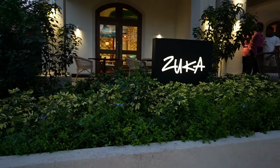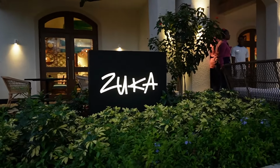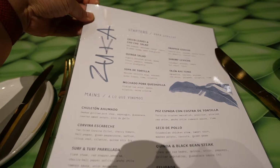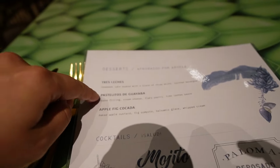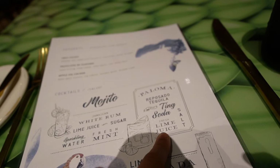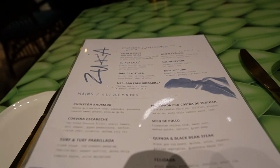Okay, so for dinner tonight, we're gonna be checking out Zuka, which is their Latin restaurant. So I'll show you guys what we're about to eat when we go in. Okay, so this is a look of the menu. The front is the starters, appetizers, the main entrees, and then on the back is their desserts and then their cocktails. So they said that this is their signature cocktail, but I still love mojitos. It's still my favorite, my to-go drink. So, can't wait to see what the food will be like when it comes out.